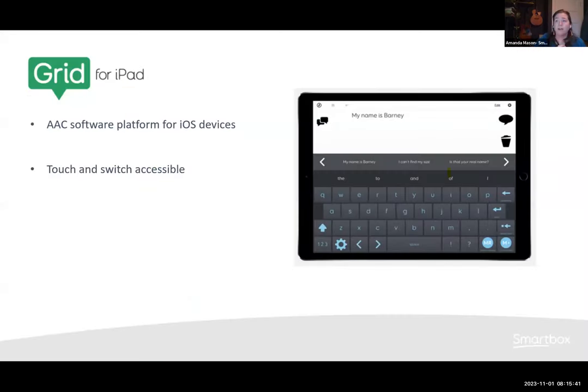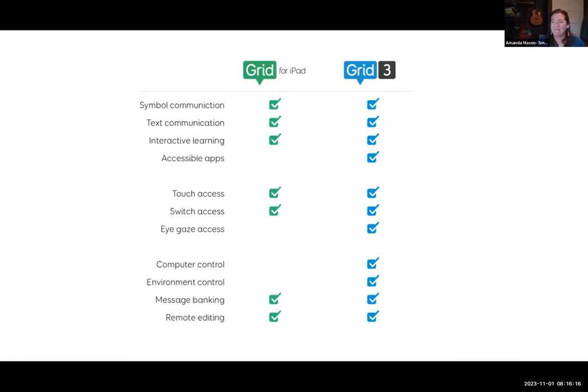We also have Grid for iPad. It's worth distinguishing between the two. So Grid 3 for Windows, Grid for iPad, of course, for iPads. They're pretty much the same, but there are some things, with the nature of how Apple and Windows work, that the iPad version can't do, or that you can do from Grid 3 that you can't do on the iPad. And then our access for Grid for iPad is touch and switch only. So we don't have eye gaze access for our iPads yet. We're working on it, but not yet.